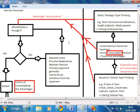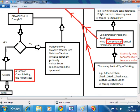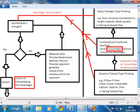Hi all, I've knocked up a new slide in Paint which I'd like to go over with you. What I was trying to do was look at Kotov's Play Like a Grandmaster, where he emphasises three fishes of chess mastery, namely positional judgment, combinations, and the calculation of variations. I've retitled these a bit, and I've also put in positional sacrifices as part of an aspect of combinations, and I've got a concrete example to show that as well, why I'd consider positional sacrifices a major branch there.